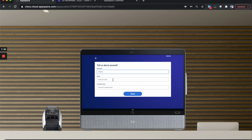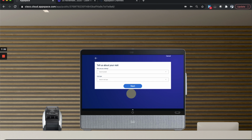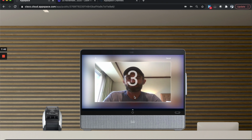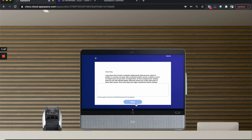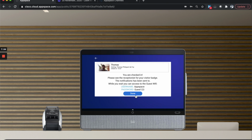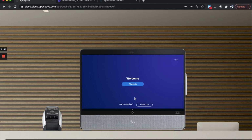Enter your name, email, company name, ID, whatever you want to capture from the visitor. Who they're visiting, I'm going to visit myself for the sake of the demo. What kind of visit I'm here for. I'm going to leverage the camera of the Desk Pro to take a picture of the visitor. Click Next, sign an NDA or sign a health and safety questionnaire or consent form. I'm provided with guest Wi-Fi credentials, and on the way out there's a checkout workflow.